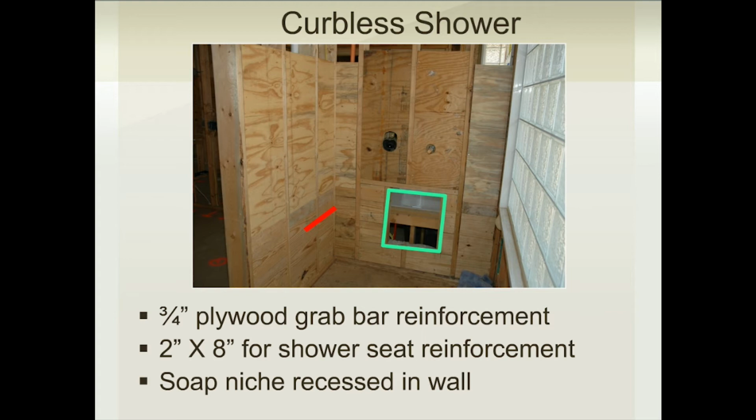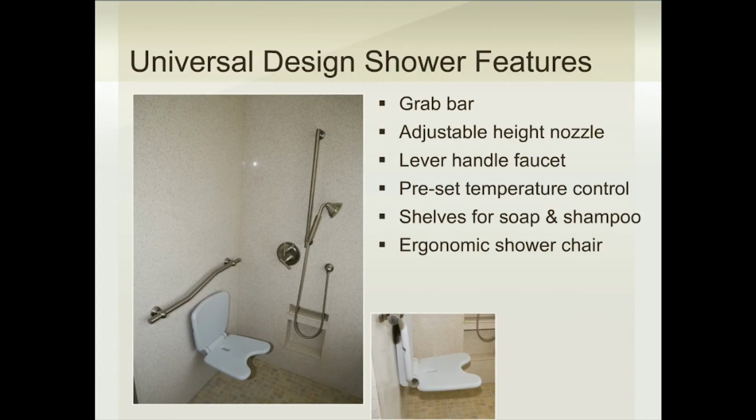What you're looking at is the master curbless shower. It has glass block on the exterior wall. The green square is where the soap niche is going to be installed. The red stripe is where the shower chair is going to be installed, and the shower seat needed the extra reinforcement. So we have a 2x8 back there, and all the plywood was then 3/4 inch so that we could put the grab bars anywhere that we needed them after the shower was configured. And as this house is modified for other people who use it, we can move grab bars at will.